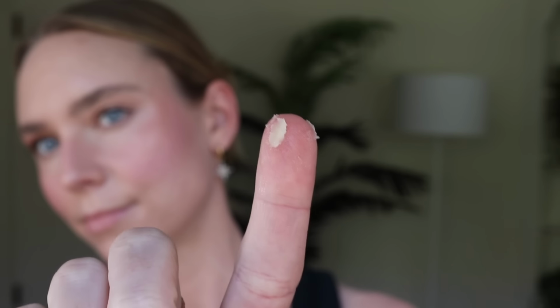I was so excited about this because I saw that it had lanolin and beeswax. And basically in my lip balm journey, I've just been trying to find a dupe for the original Bite Agave lip mask, and the star ingredients of that lip mask were lanolin and beeswax. This is very, very, very stiff.